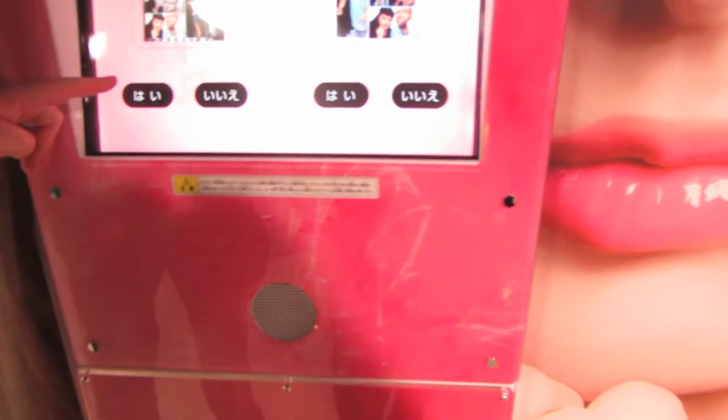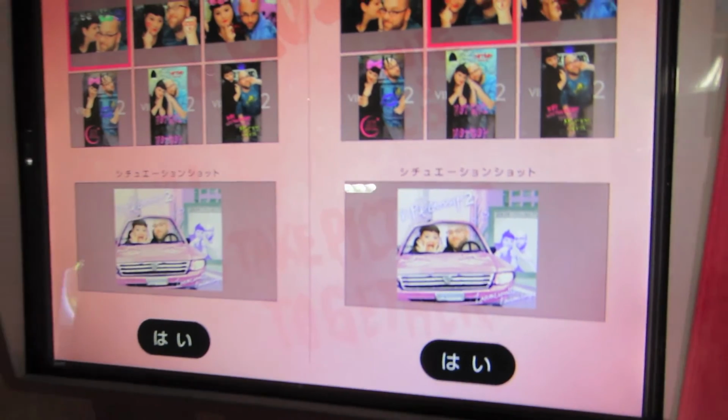If you do come to Japan, I definitely recommend visiting a local arcade and trying out the photo booth.